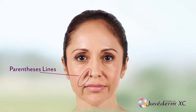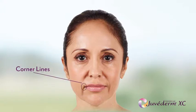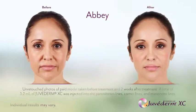I originally discussed treating just my parenthesis lines with my doctor. During our consultation, she informed me that Juvederm XC also works on my vertical lip lines, my marionette lines, as well as my corner lines. I decided to go for it all and get all 4 areas treated.